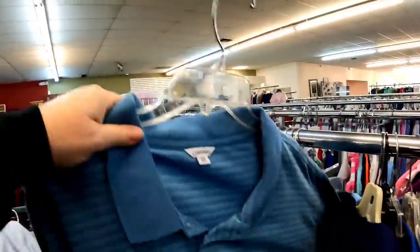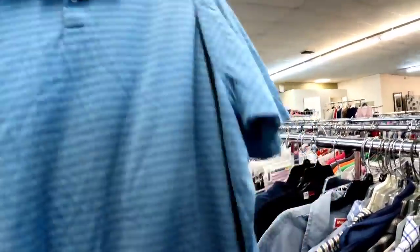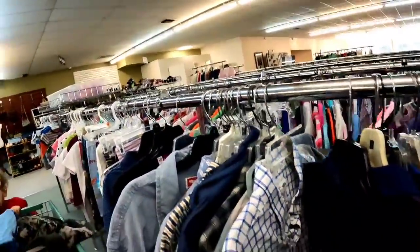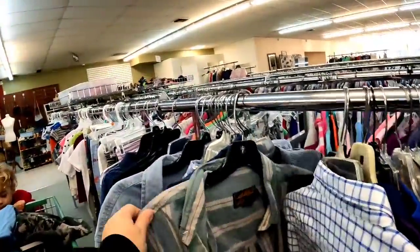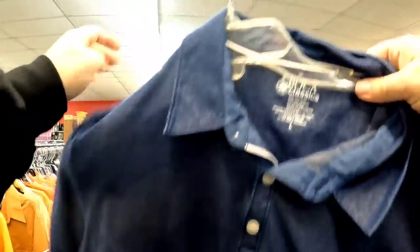Now, I saw this one. This is a Calvin Klein. I believe this is an XL or a 2XL as well. And this one, again, different material, feels softer, feels better made. And for only $1, I definitely am picking that up. There was quite a bit of Old Navy. So you clothing sellers, let me know if you would have picked up the Old Navy.